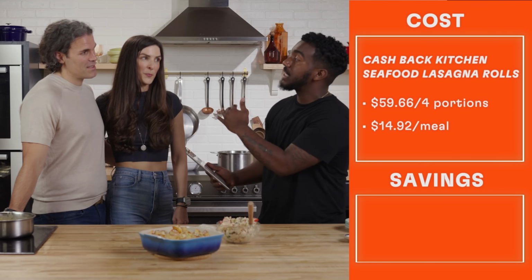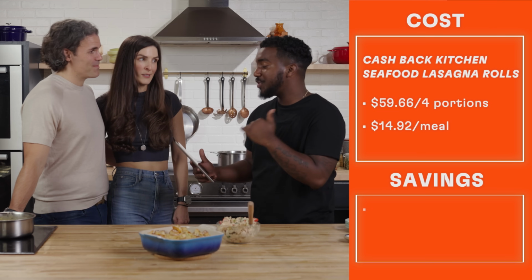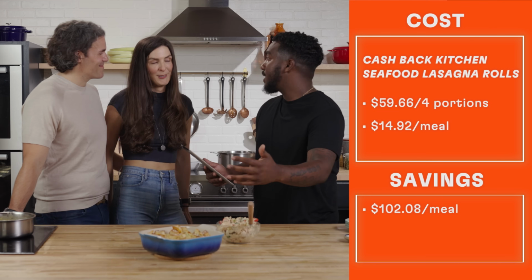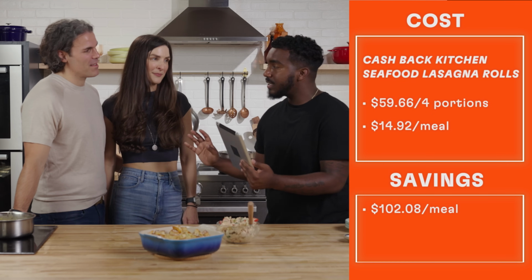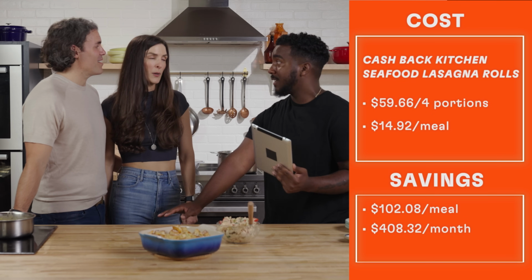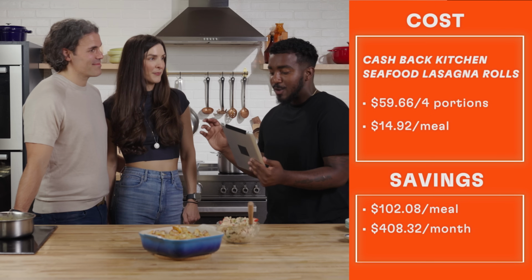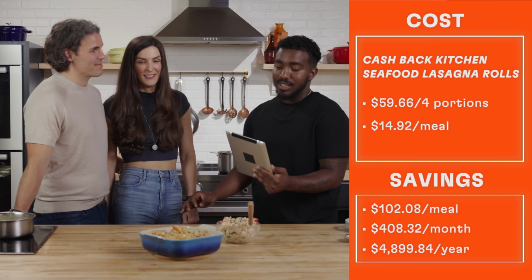You were spending $117 per meal. So you know how much you're saving per meal? $102.08 per meal that you're saving cooking at home. So if you do this once a month, so 4 meals, right? That's already saving you $400 a month. In 1 year, that's saving you $4,899.84 by cooking once a month. What if you did it twice a month? Now it's double, $10,000 a year.